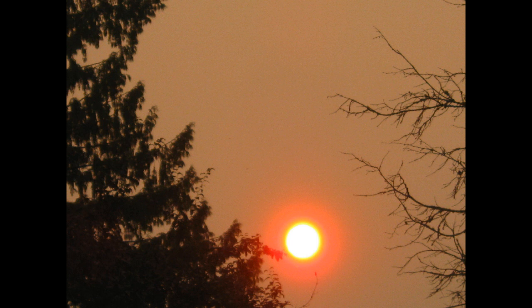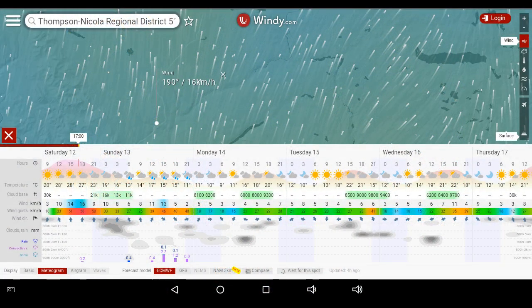I want to go through the latest satellite updates from 5:39 p.m. Pacific Standard Time, but first let's look at Windy. We've got winds coming from the south-southwest at 16 kilometers an hour. That's why the screen all looks green. It's consistent. There's going to be variation. There's going to be little gusts here and there, ridges at the edges of plateaus.